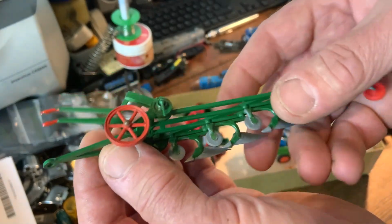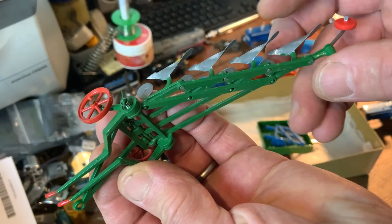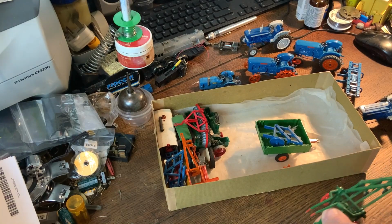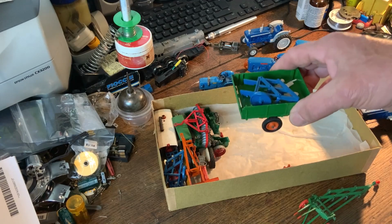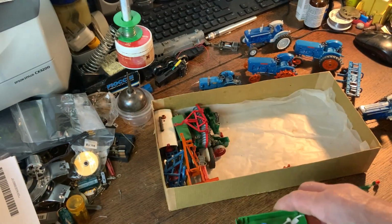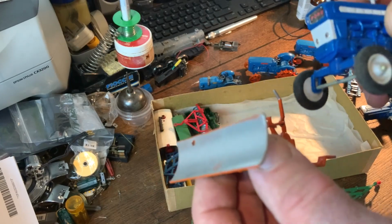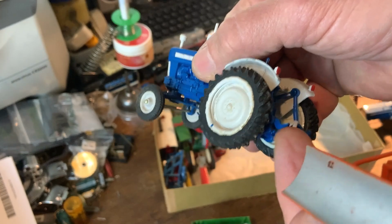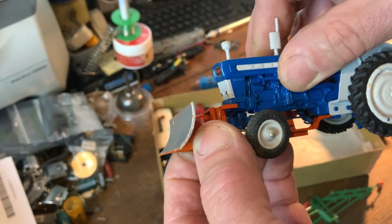So here we have a die-cast tow-along plough. Now, why they sold this to go with an old E27N, I don't quite know. Four furrows would take a bit of pulling, especially if your soil was clay. There we've got another plough and a trailer. I like this thing. I'm just going to show you this quickly, because this is just an awesome accessory. So not only can we tow things along or lift them on the hydraulic arms, we've got the other accessories that fit to the front of the tractor.